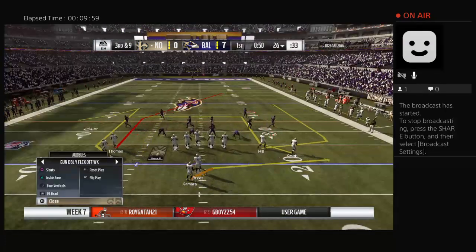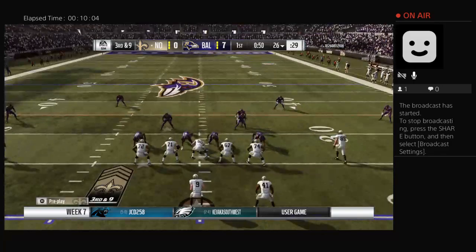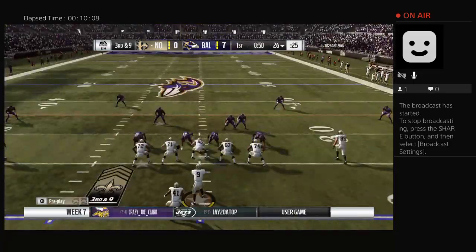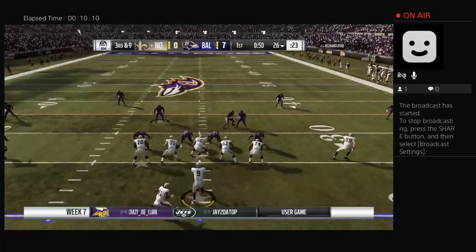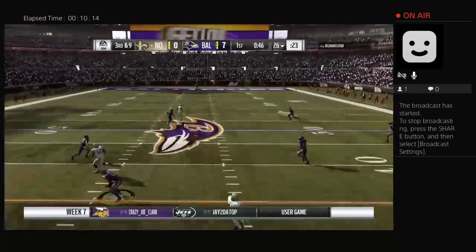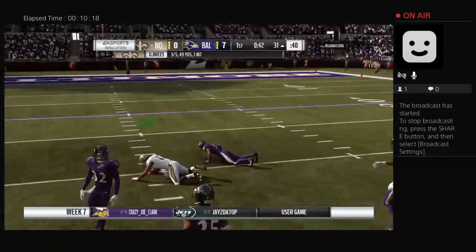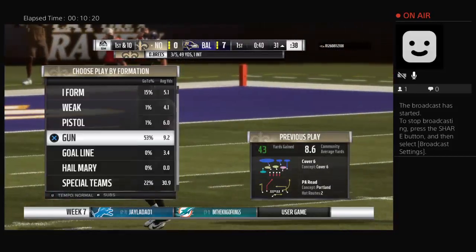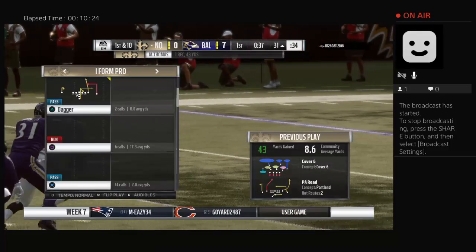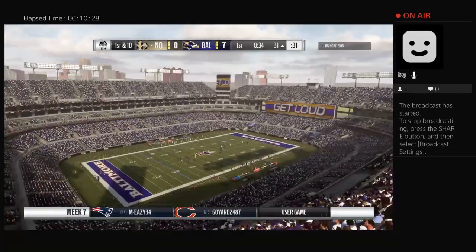After an incomplete pass on second down, that'll leave him trying to convert on 3rd and 9. Now Breeze. He'll air it out deep for Thomas. And got his man, complete. And he makes it all the way down to the 31. A big play. Breeze finding Thomas. 43 yards.